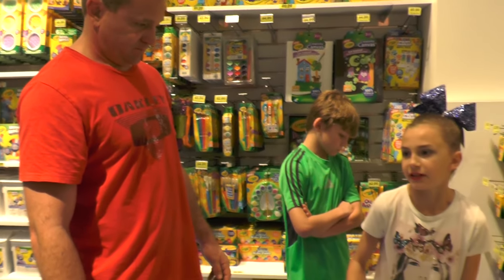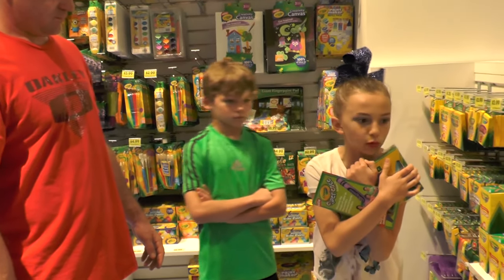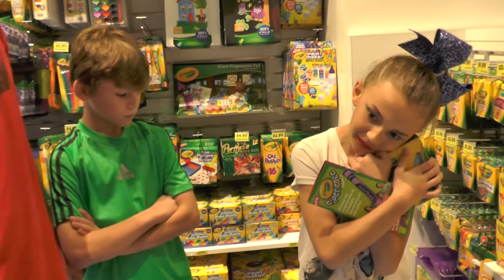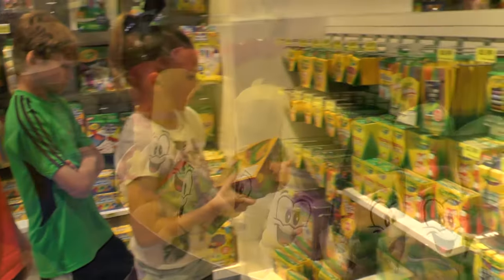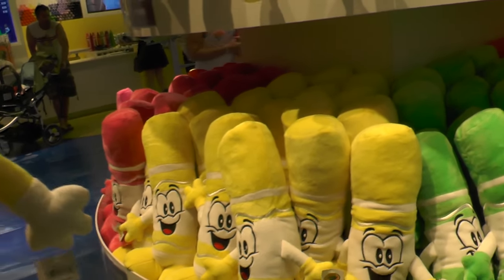I can pay for it. I can buy all of these crayons. And then what are you going to do with them? I'm going to color with them forever. Wow. Did you get the pig one? What's your favorite movie?